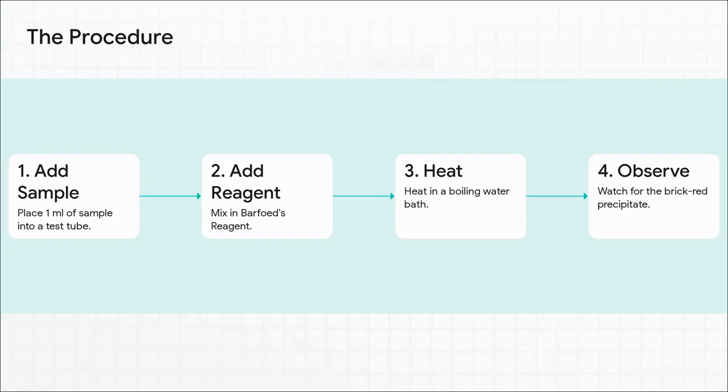It's actually incredibly simple. First, you add your sugar sample to a test tube. Then you mix in the Barfoed's reagent. Next, you heat the whole thing up in a boiling water bath. And finally, you just watch. You're looking for that brick red color to show up, but the timing of that heating step is absolutely crucial.